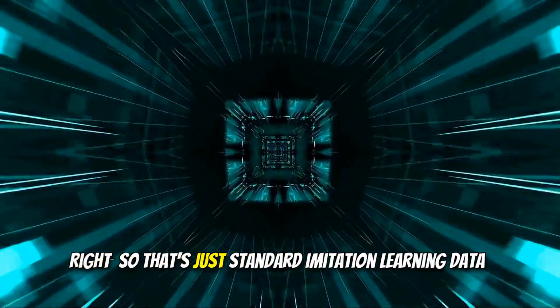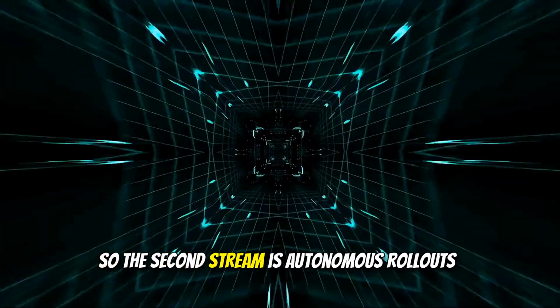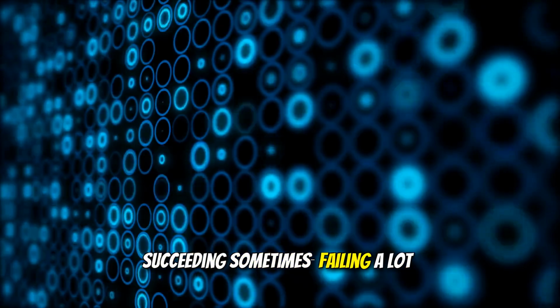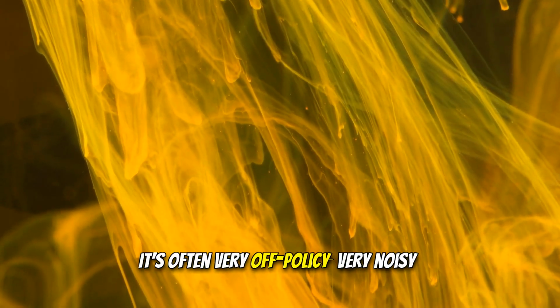Right, so that's just standard imitation learning data. Exactly. But we all know imitation learning hits a ceiling pretty fast. So the second stream is autonomous rollouts. This is the robot just trying the task on its own. Succeeding sometimes, failing a lot. Failing a lot, yeah. This is the experiential data. It's often very off-policy, very noisy.